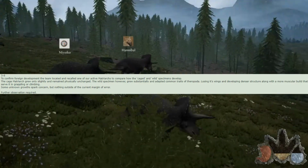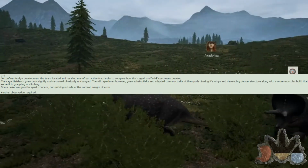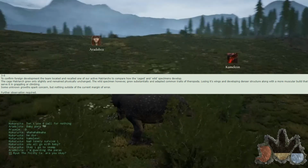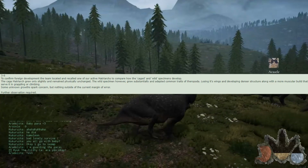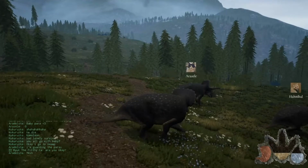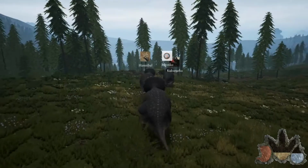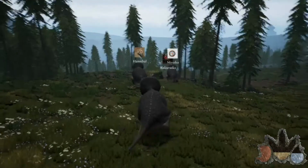In the wild specimen, however, grew substantially and adapted common traits to the theropodia, losing its wing and developing a denser structure with a more muscular build that served in grappling or climbing. For some unknown growth spark concern, but nothing out of the current margin of error. Further observation is required. Now, again, I'm so confused how no one has caught on to this. And the only reason why I'm covering this is because the IO actually does mention a matriarch.